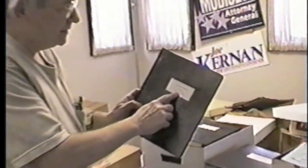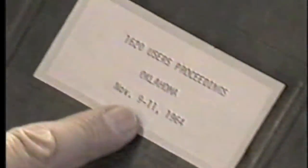And here in these boxes are all the 1620 user proceedings. This took place in Oklahoma in November 1964, and they list what happened in the proceedings.